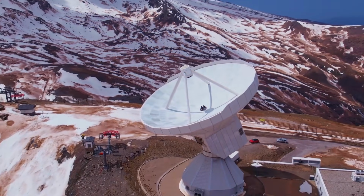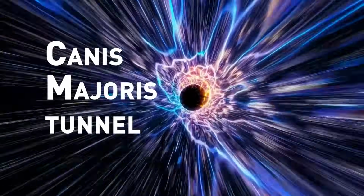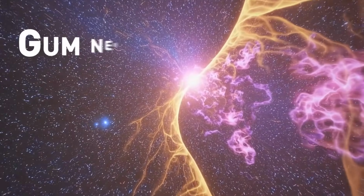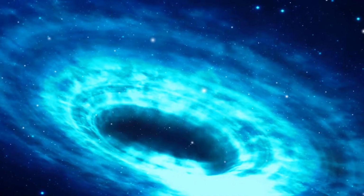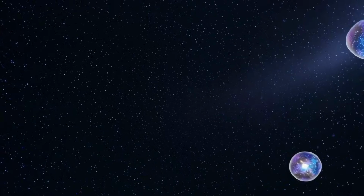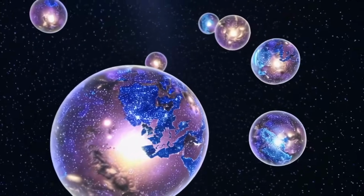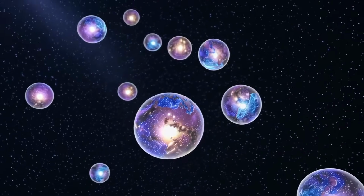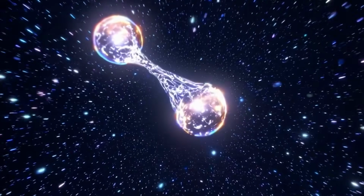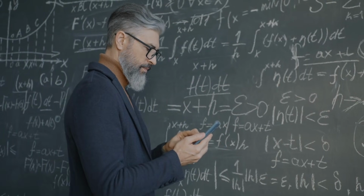In the 90s, another study also suggested the existence of an interstellar pathway, which is now known as the Canis Majoris tunnel. The research suggests there might be a space tunnel connecting our local hot bubble to the Gum Nebula, a large cloud of gas and dust more than 1,000 light-years away from Earth. But they also mention another intriguing possibility, that the Canis Majoris tunnel could be linking us to an even more distant superbubble. Even though the idea of intergalactic tunnels connecting space bubbles is fascinating, and studies over the years have suggested it's possible, it is still really hard to prove.